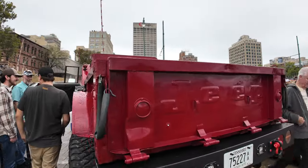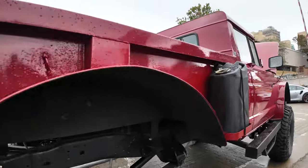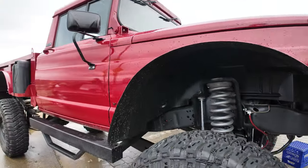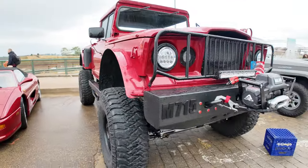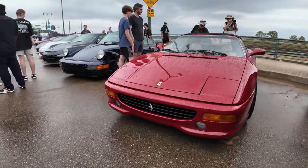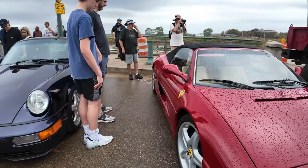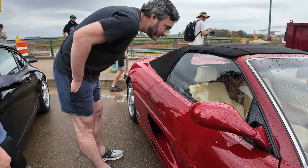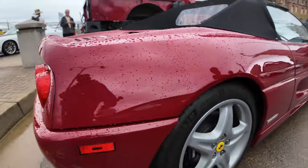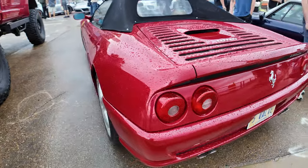Everyone turned their head. You got the Jeep. This is Jeep. V10. Ferrari. Excuse me, sir. Ferrari.